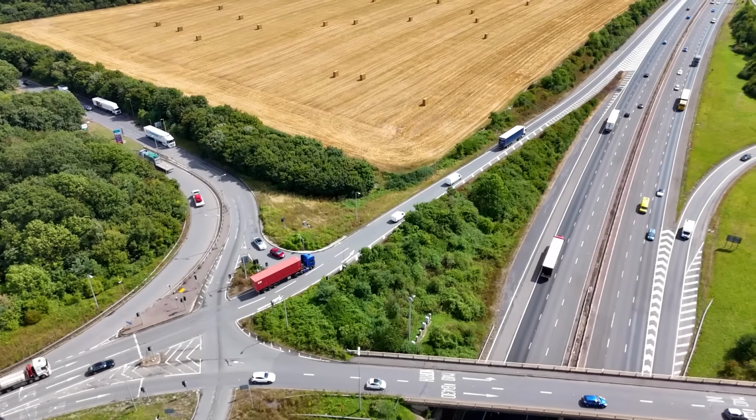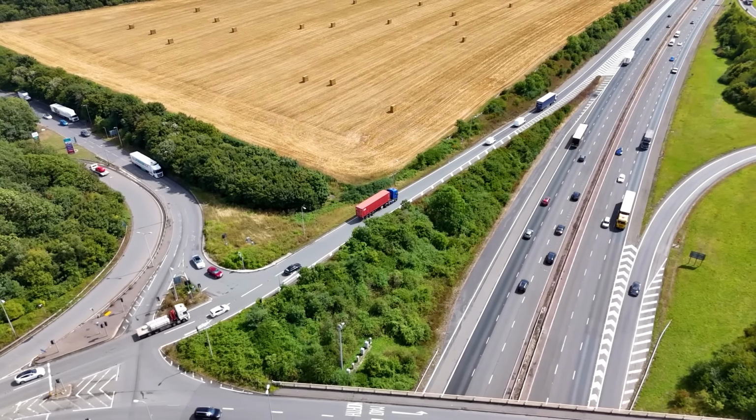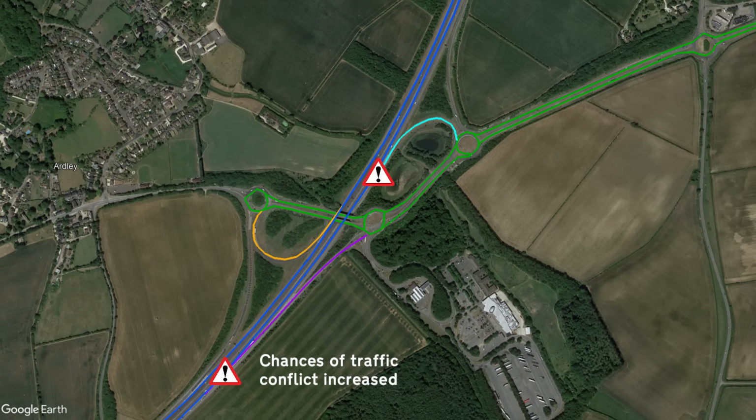Not only that, traffic can build up on both exit slip roads and spill back onto the motorway, which is far from ideal. Furthermore, with the addition of a new southbound slip road, we're left with a situation where you've got two southbound slip roads joining the motorway incredibly close to one another. I'm surprised that was given the go-ahead because that's at best described as a dangerous layout.